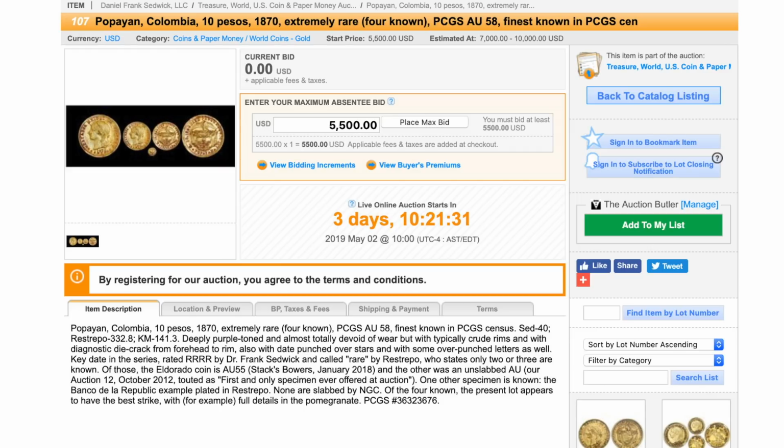And what's odd to me is that my father's collection, which we sold a number of years ago, was a very strong Colombian Republic collection, and this was a coin that he never owned. And I would like to think that he would be pretty proud that we're offering the nicest one now. And then, of course, the last one to talk about is the Banco de la República example. That's the one that's plated in the Restrepo reference, and that rounds out the sum total of known examples.